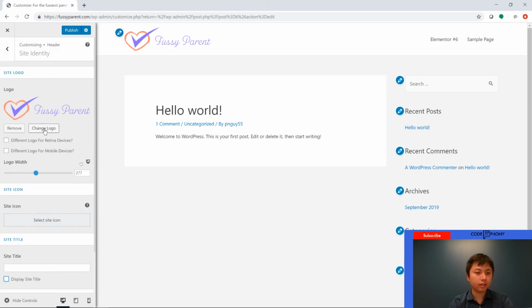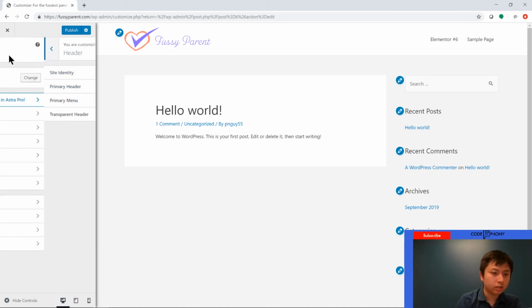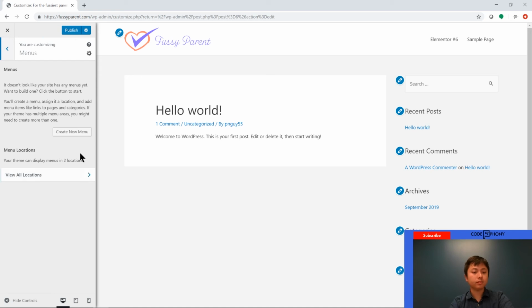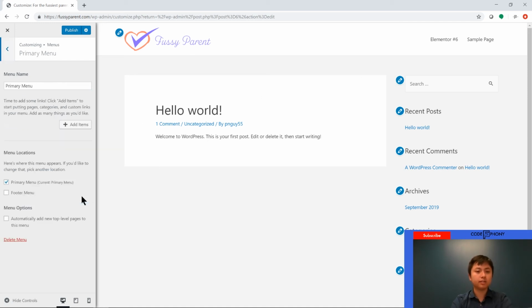Now scroll back up. Don't press the X. That will close this sidebar and frustrate you. Trust me. You want to click this arrow to get back to the previous menu. So you go back and then you go to Menus here. And you create a new menu. It's really easy to make it in here. Just name it primary menu. Check primary menu to say that it'll appear as the primary menu up here. So then we press next.